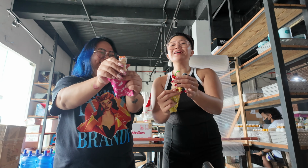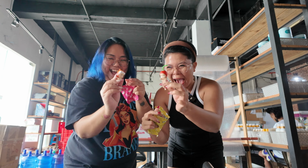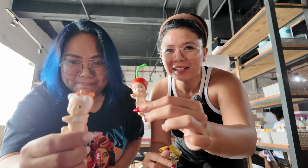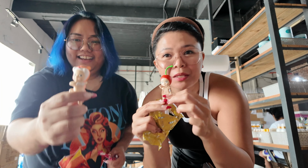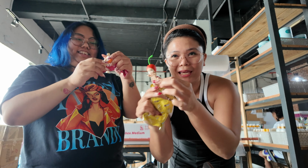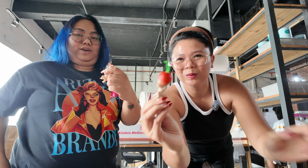Ay, parang I feel like it's a cherry. Oh my God. Mga pinagagawa namin sa buhay, but it's so cute. Is it worth it? Yes. Ang ganda! Is this the start? Start of something new. It could be the start of something new. Wala, nag-out. Okay, laban. Ang cute.